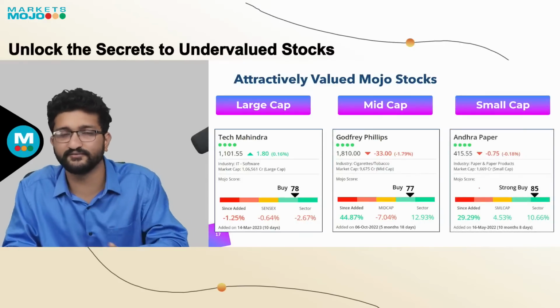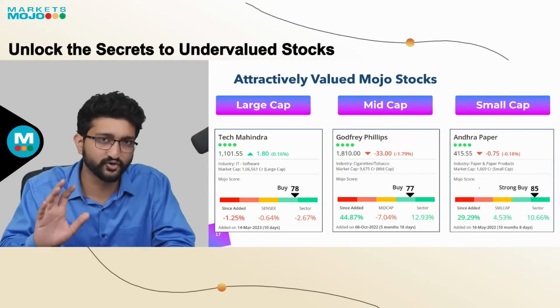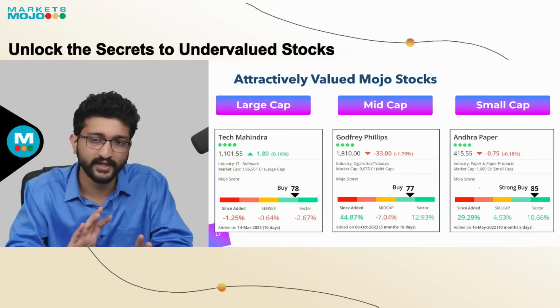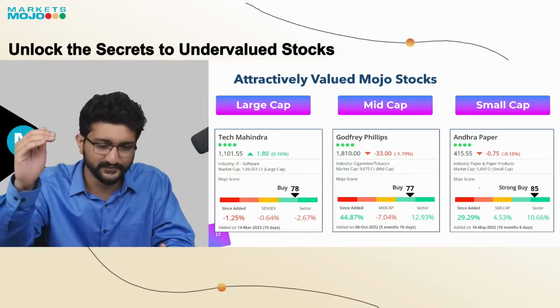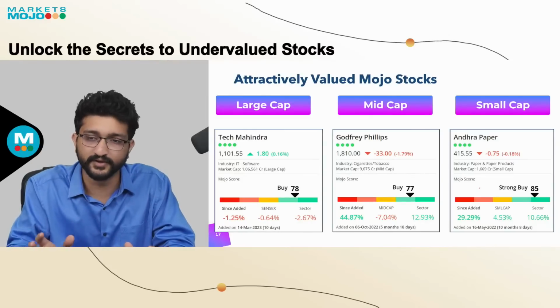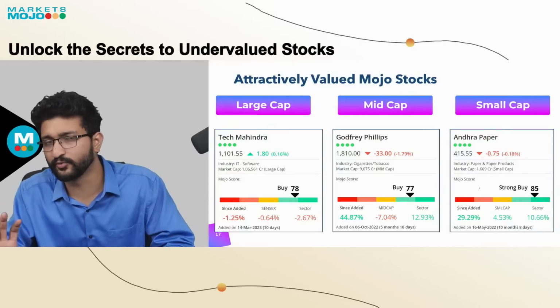And lastly, in small cap, we have Andhra Paper. When we reviewed the entire list of paper stocks in the beginning of this event, remember I had showed you how Andhra Paper was actually the most attractively valued within all its peers in the paper industry. One large cap, one mid cap, and one small cap stock.